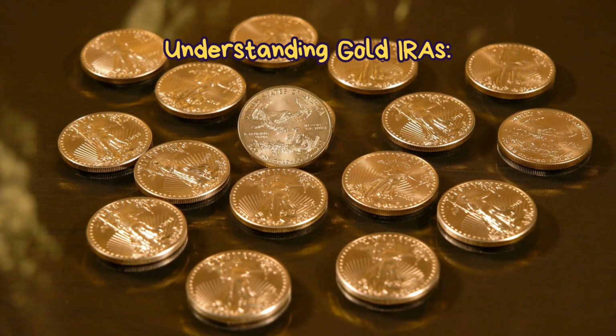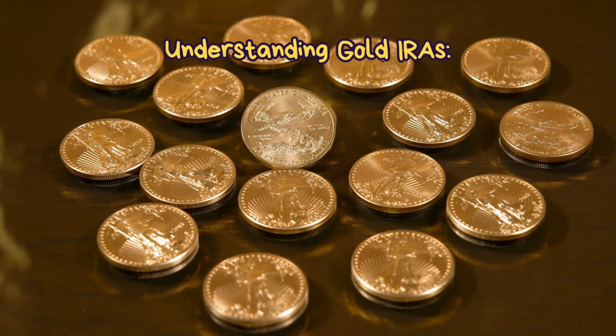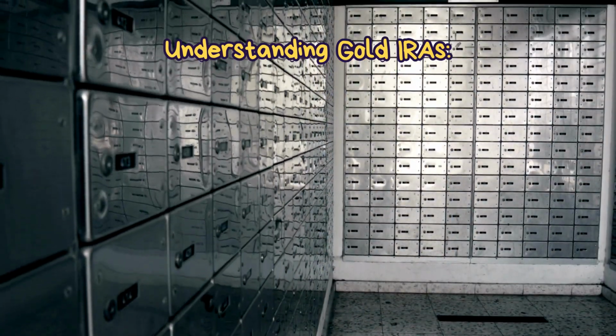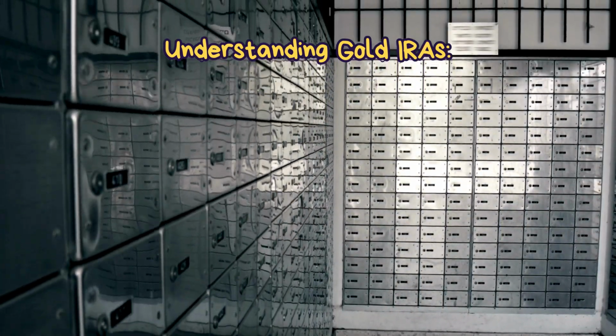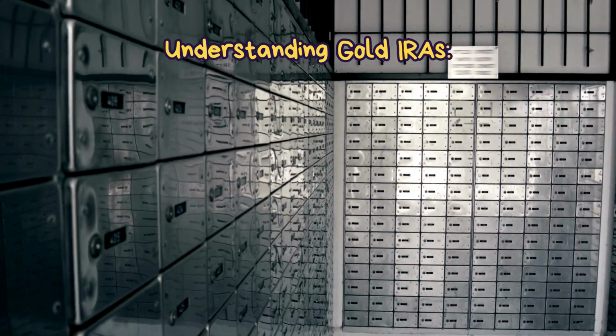Understanding Gold IRAs. A Gold IRA is a self-directed individual retirement account that allows you to invest in physical gold, like IRS-approved coins and bullion. The gold is stored in secure, IRS-approved depositories, not at home. It offers an alternative to traditional investments like stocks or bonds and is often used to preserve wealth over time.